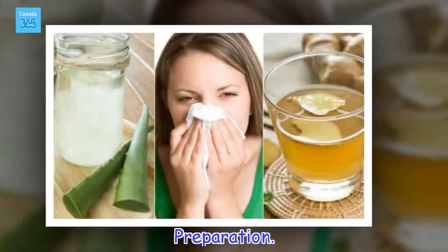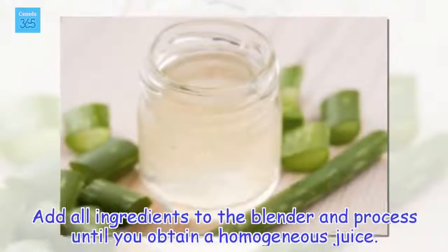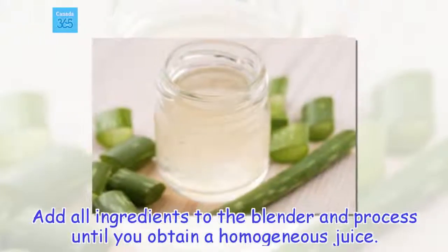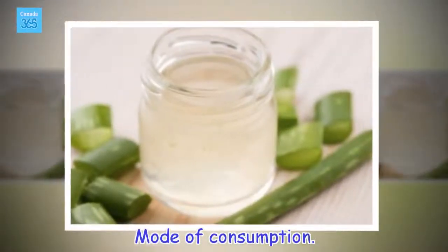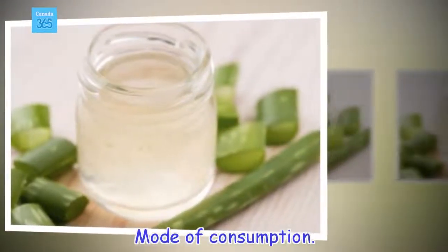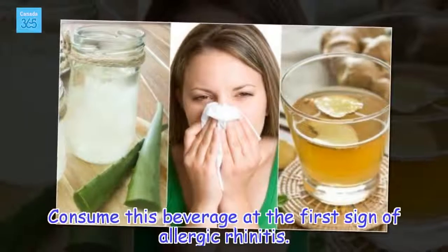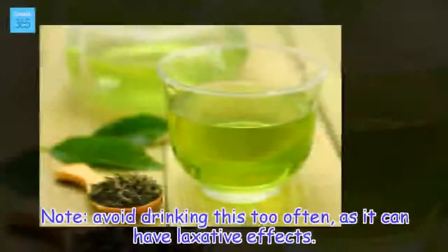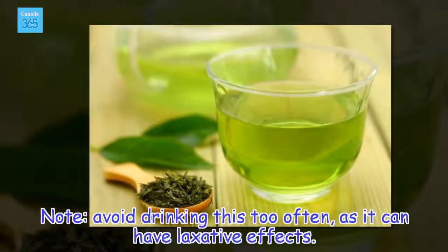Preparation: add all ingredients to the blender and process until you obtain a homogeneous juice. Mode of consumption: consume this beverage at the first sign of allergic rhinitis. Note: avoid drinking this too often, as it can have laxative effects.